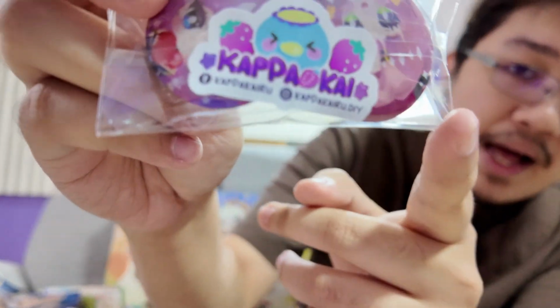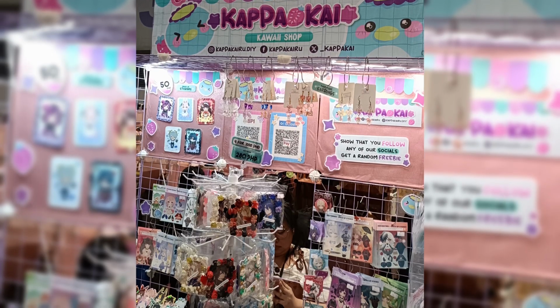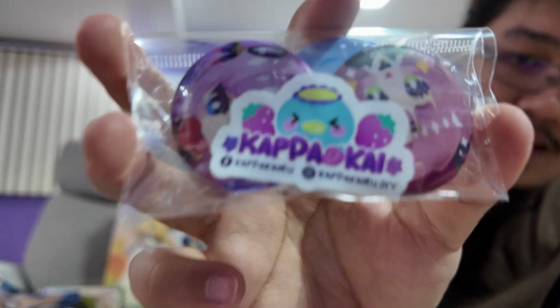Love Bernice. Now another one, I've been a fan of this artist. This is from Kappa Kai. Now Kappa Kai is another fan artist who makes pins and a whole bunch of different stuff, but I primarily get her pins. I have her pins. Actually, it's on my sling bag. I have the Ellen Jo pin, I have the Mavuika pin, and the Arlecchino pin. I don't have any other pins until now. So I got 2 Genshin Impact pins and 1 Zenless Zone Zero pin.